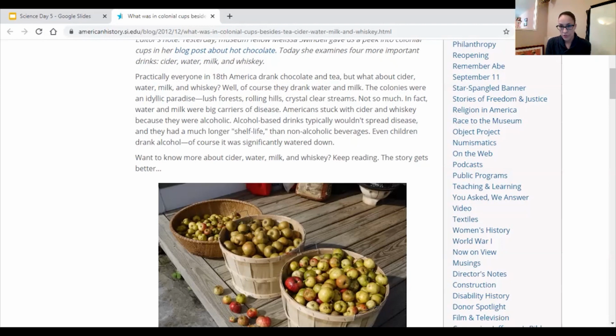Well, of course they drank water and milk. The colonies were an idyllic paradise: lush forests, rolling hills, crystal clear streams. Not so much. In fact, water and milk were big carriers of disease. Americans stuck with cider and whiskey because they were alcoholic. Alcohol-based drinks typically won't spread disease, and they had a much longer shelf life than non-alcoholic beverages.